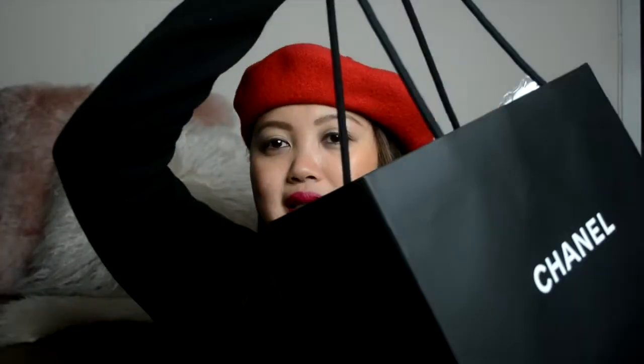So the first one is in this bag, and it's always so nice, even though you didn't buy anything, that you got a bag from Chanel. It's always a nice feeling when you get that. So they put it in a plastic bag and wrap it up with some paper, I guess from their repair. Let's open it up.